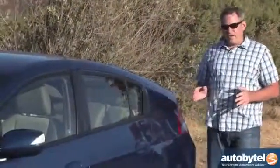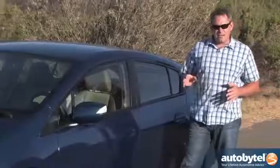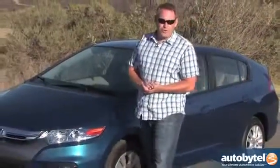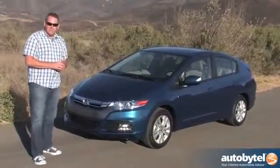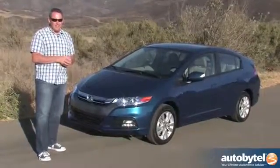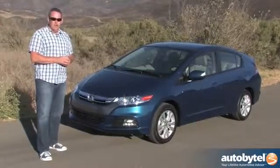Now, I can't help but feel that a car named Insight should be loaded with the latest and greatest technology. And when the Insight debuted back in 1999, that was true. Today, it's a different story. Yes, this car is affordable. It's true that it has proven, dependable componentry. But I just can't help but feel that maybe it should be called the Honda Hindsight.